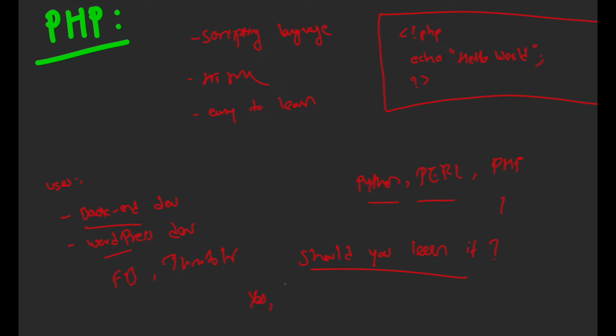Or if you want to be a full stack or a backend developer, you can again choose PHP and learn it. But for backend development, you again have a lot of other options, like Django or Flask, which use Python, or React Native, JavaScript, and many others. So it's up to you.